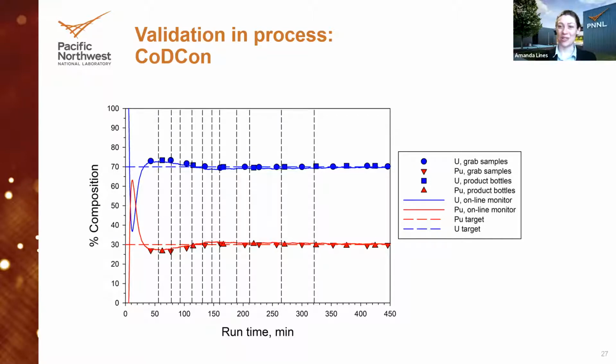I do want to point out there's a couple of other exciting pieces of this plot, and those are the circles, triangles, and squares.